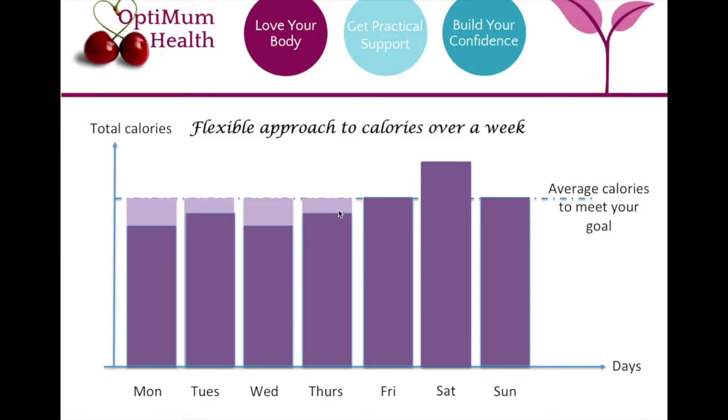So the fact that there is a little bit over the top of our line on Saturday there is cancelled out by the fact that they are below the line on the days Monday to Thursday. So they're still meeting that average line over the week and they're still able to lose weight whilst having a little bit of leeway on a Saturday.